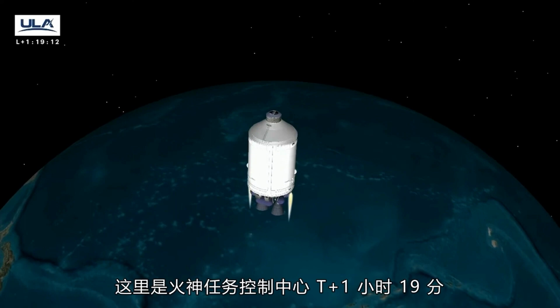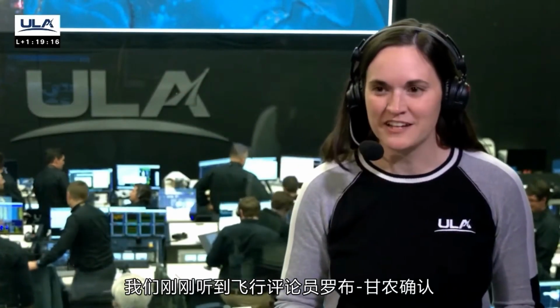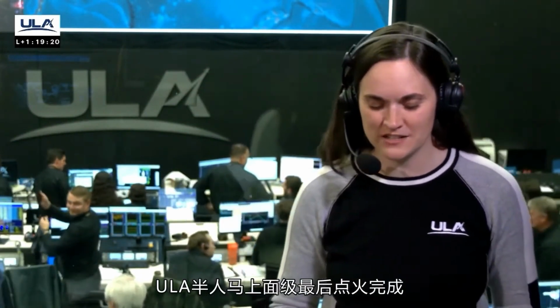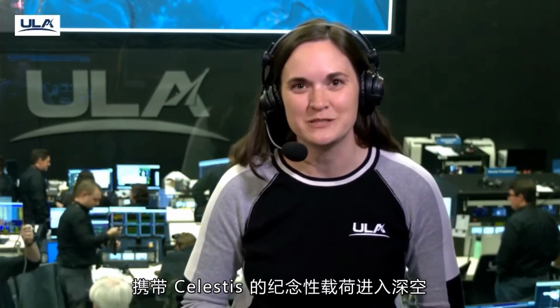This is Vulcan Mission Control at T plus 1 hour, 19 minutes. We just heard flight commentator Rob Gannon confirm the successful final burn of ULA's Centaur upper stage, carrying the Celestis Memorial spaceflight payload to deep space.